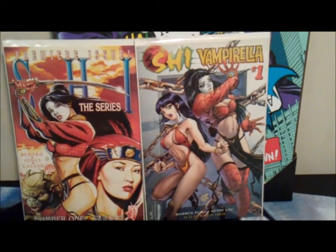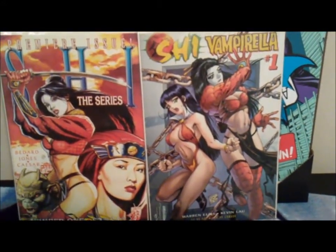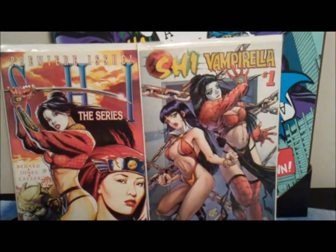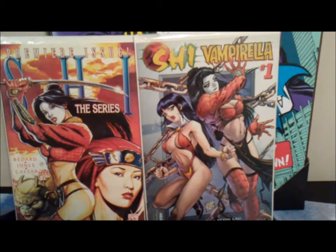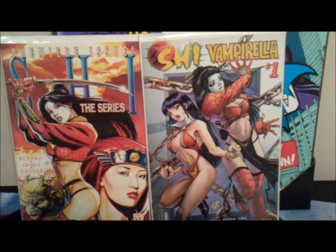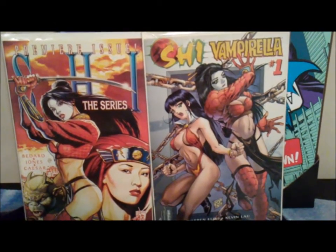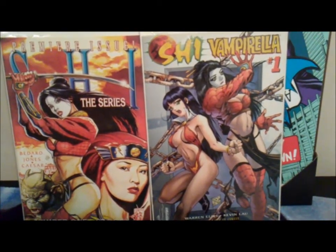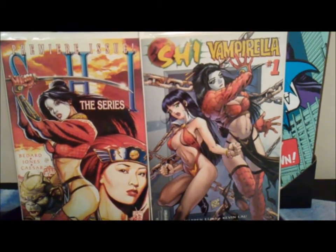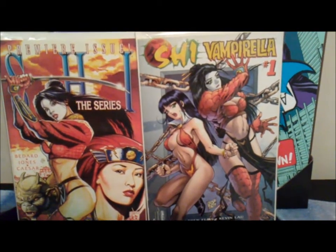This is She and Vampirella. I try not to collect too many Vampirellas because, man, the way they draw Vampirella is the way I like my women. Vampirella reminds me of Latinas. And I just don't want to have a lot of temptation in the house because Vampirella is very voluptuous. So definitely love this. She and Vampirella #1. Definitely had to get that when I saw it.